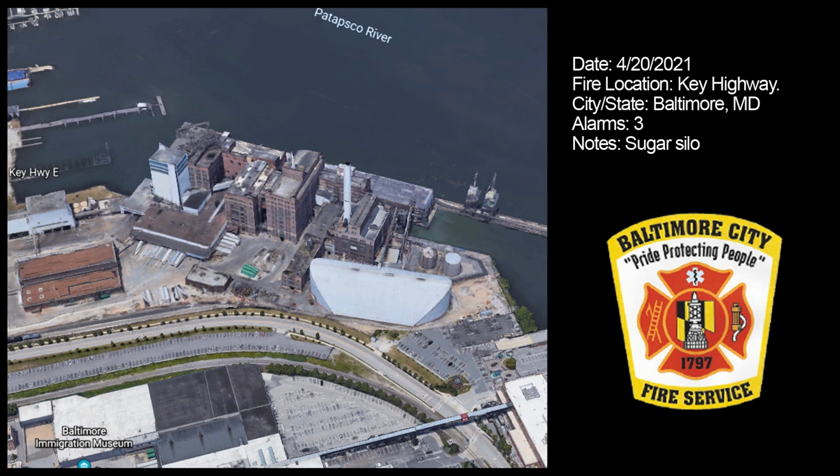Concentrate on that conveyor belt. Little concern about it being in the buildings that the conveyor belt originated from. That's what I need that engine company for. And you can send me Rescue 1 here as well. Copy. Operations engine 35. 35, I'm on Key Highway. I'm supplying truck 21 on the Delta side near Under Armour.